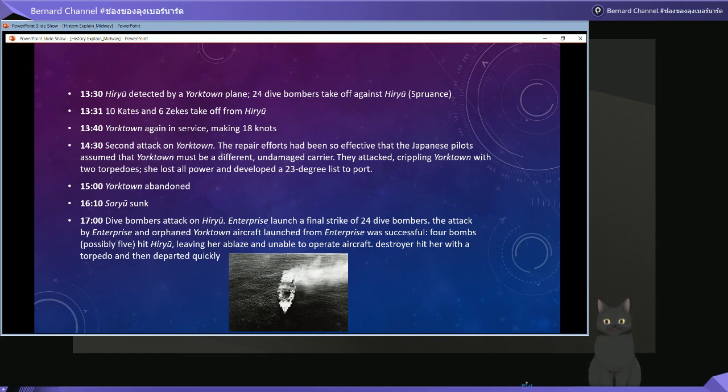And what happened to the group from Yorktown? That group missed. They didn't find the Hiryu. But this time Enterprise found her and sent 24 dive bombers to attack her. And this includes the orphan aircraft from Yorktown. Yorktown got abandoned. She cannot land. The aircraft in the air cannot land on Yorktown. They have to land on Enterprise again.